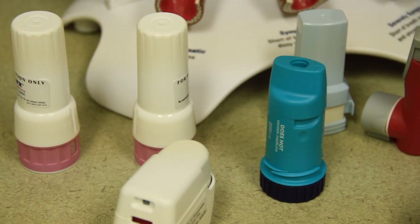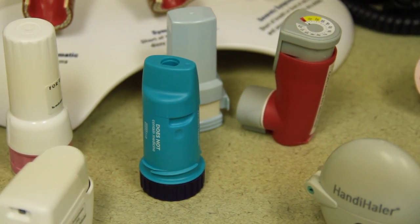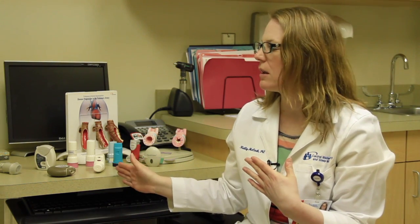These inhalers are not interchangeable. When we do a consult here, we're going to decide based on your history and exam which one we think is going to be the best for you. And if you have any questions whatsoever about the inhalers, which one might be best for you, we just ask that you bring that up to us at your appointment, and we'll make sure to answer all of your questions here.